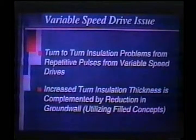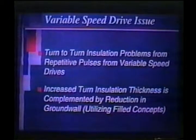Another area of concern, which is more particular to motors than to generators, is the application of variable speed drives. Turn-to-turn insulation is noted for having problems when the motor is hooked up to a variable speed drive because of the repetitive pulses that come from the drive. And we know based on our experience that when we enhance the corona resistance of an insulation system, we make the motor more robust to those pulses that are coming in from the variable speed drive.